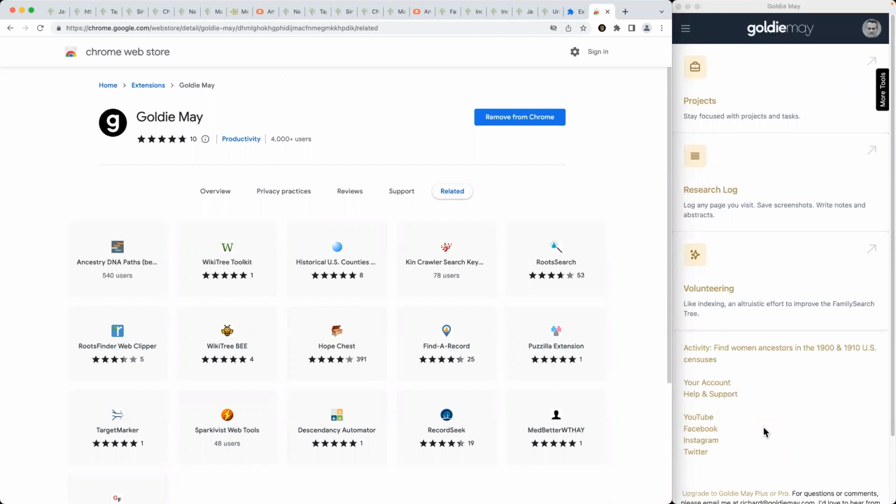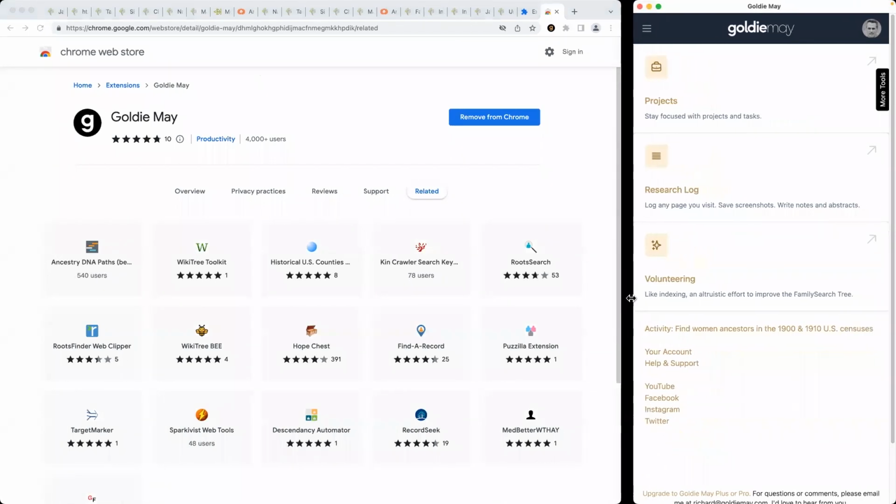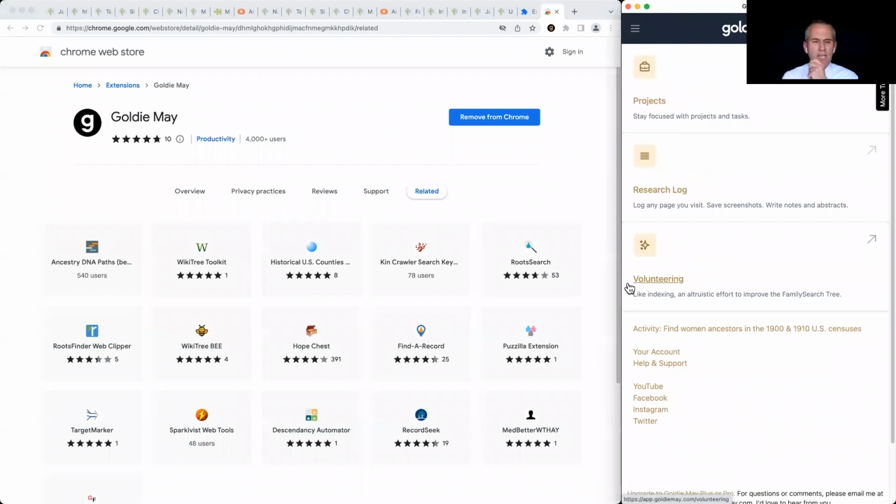So Cheryl was saying she had done it and it didn't appear on her screen, but I'm thinking it was because she didn't go to the little puzzle and pin Goldie May. That might be right. And I'm trying to think too, I've done it before and it's been a while, but I think when you're in Microsoft Edge and you're at the Chrome Web Store, it might have one extra layer, because it says, hey, do you want to allow Microsoft Edge to use Chrome extensions? And then you have to say yes. And then you kind of open the door to be able to use these extensions from the Chrome Web Store. There might be an extra layer there. You could email me about that and I can take a look at that. If you're not seeing the G at all, then email me about that and I can help you get into that.